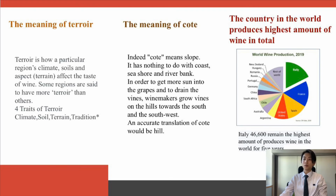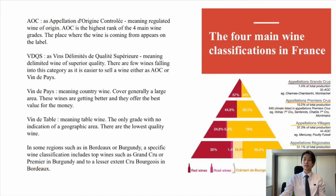Which country in the world produces the highest amount of wine in total? It is Italy. It has remained the highest producer of wine in the world for 5 years, with 46,600.